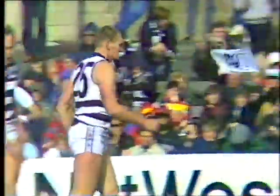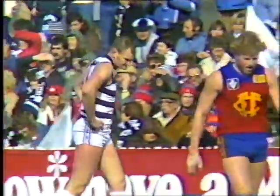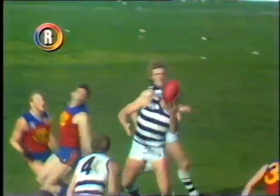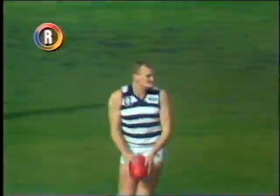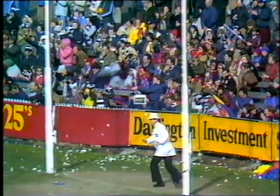3 goals to Mark Jackson, and Geelong go to 6-3, 33, with Fitzroy on 11-2-68. And Jacko's contribution? I said 6-3, 33. It's 6-3, 39, Sandy. Maths master Skilden. 3 goals to Jacko, 2 in this term. And the Cats want a couple more if they're going to hang in this game yet, because they trail 6-3 to 11-2 as we watch it in replay.